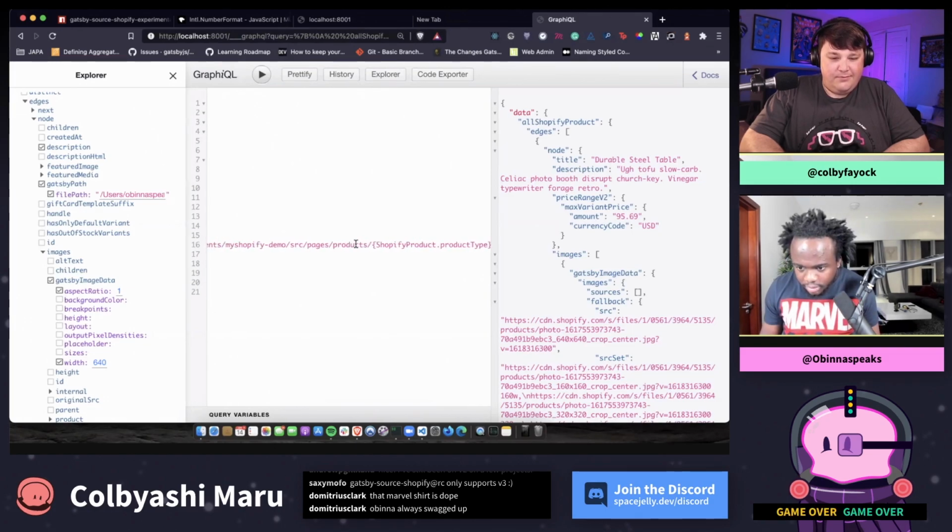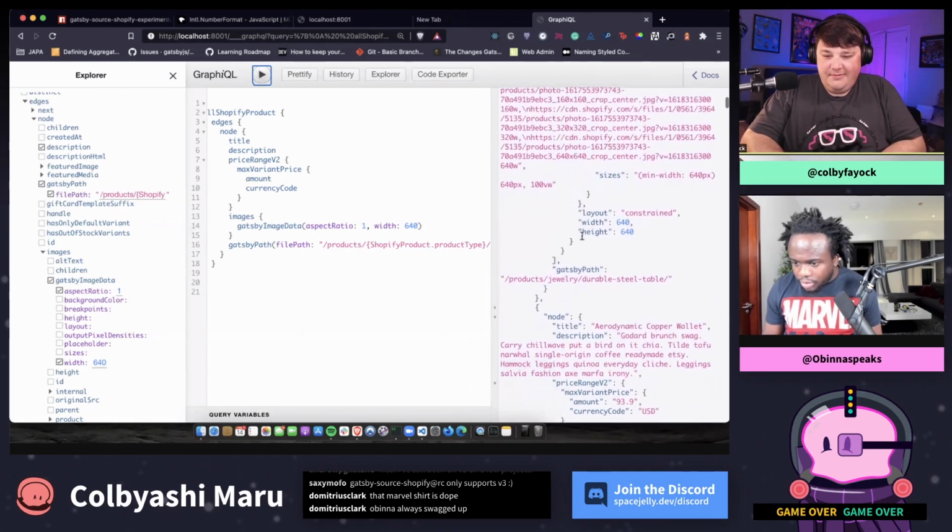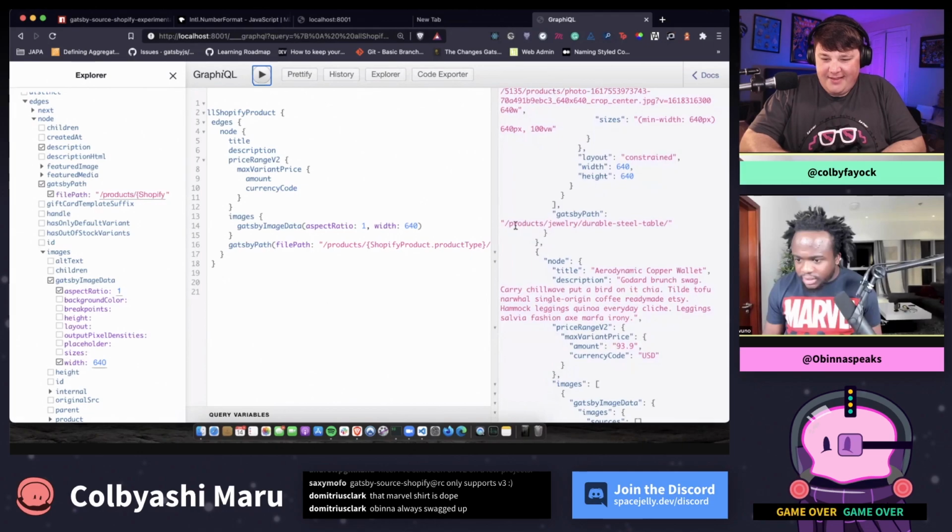And then we want to... this is not necessary because it relatively knows where it's coming from, right? This is just my computer's business. Do we see Gatsby path? There we go.